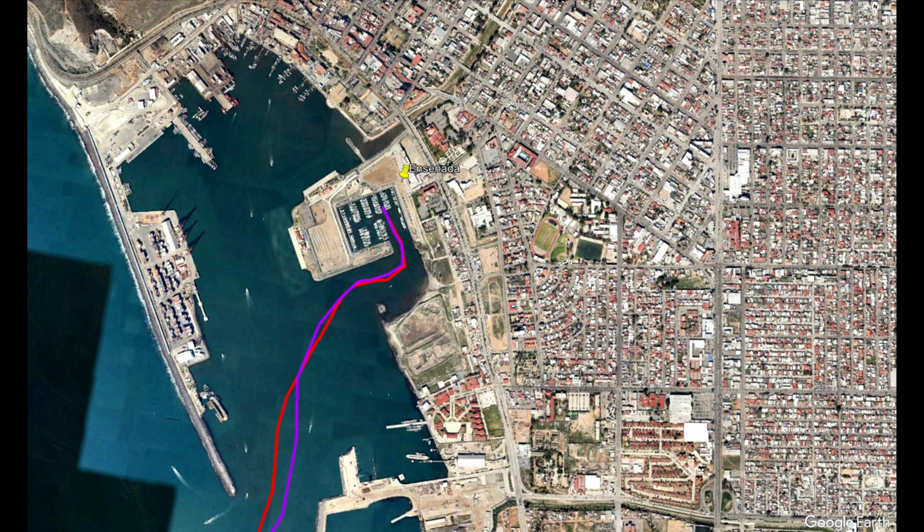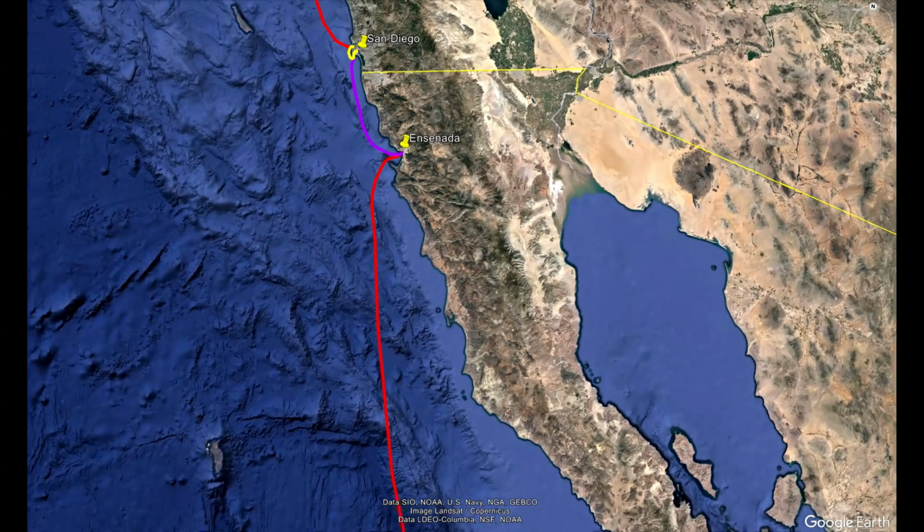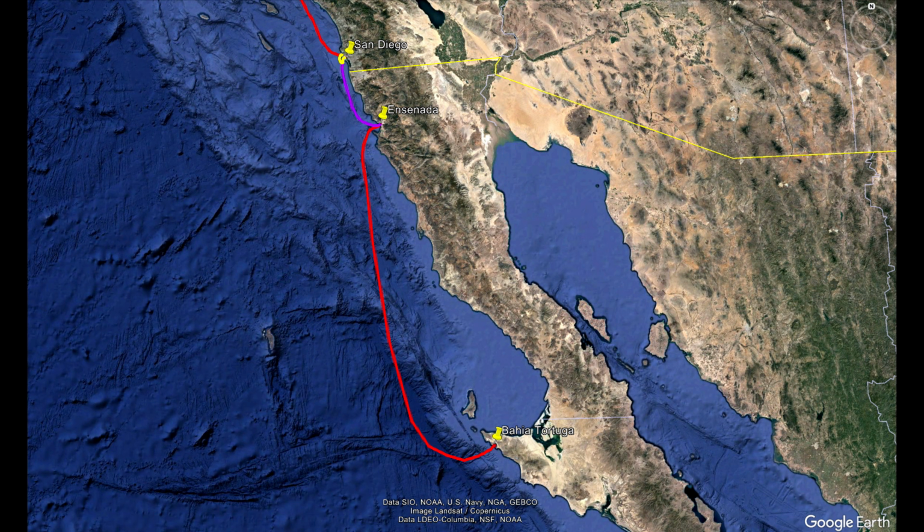After just 2 nights in Ensenada with a good weather window, we headed out for another big passage. Our next stop would be Tortuga Bay, a 3-day, 300-mile passage to the south.